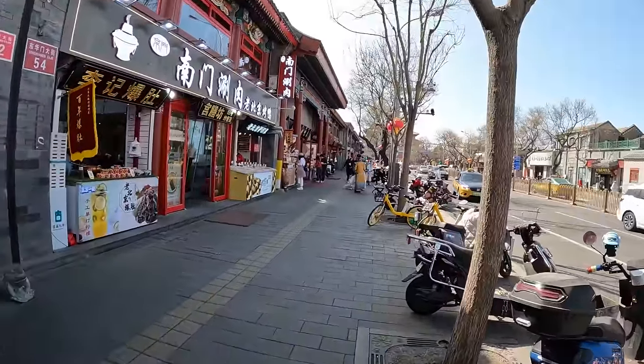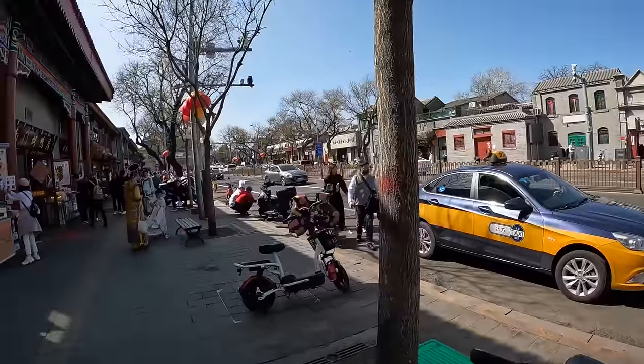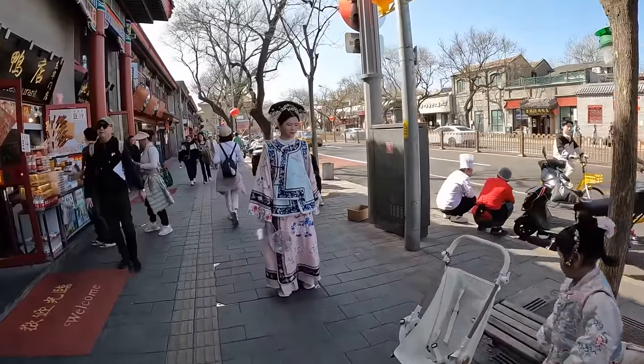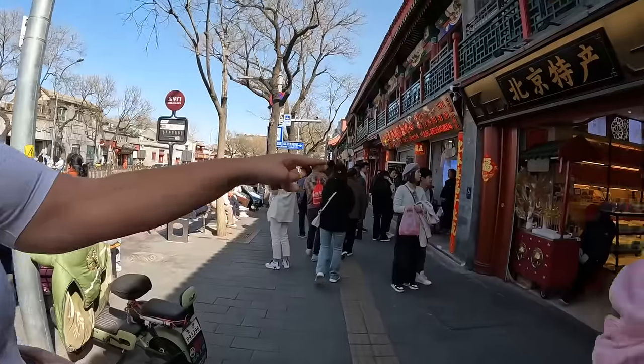We are entering deep into the tourist drag now. As you can see, there are remnants of an old hutong on the right hand side. There are people dressing up in the traditional dress like this so that they can get all of their photo opportunities at the Forbidden City.